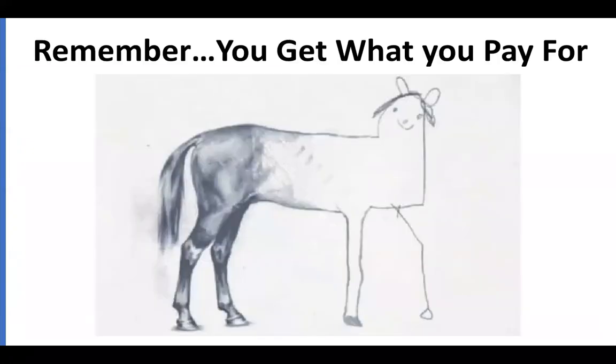And like I said, I like this image just because it's really a way of showing, you get what you pay for. So, it speaks for itself. I don't have to say anything else about it really. This is just what it is. So just keep that in mind.